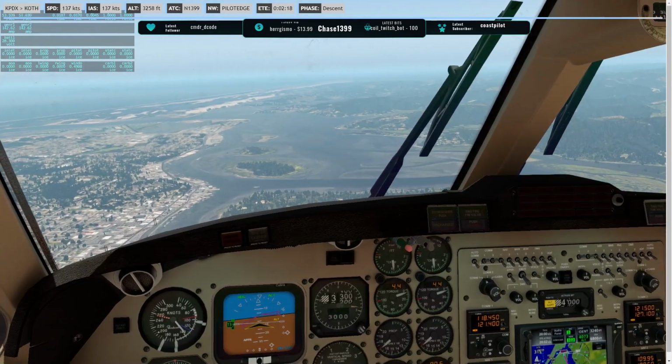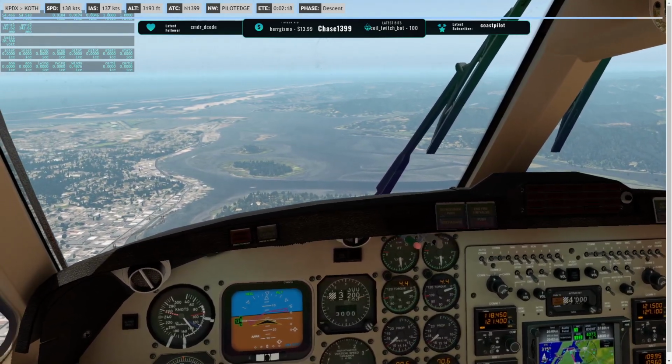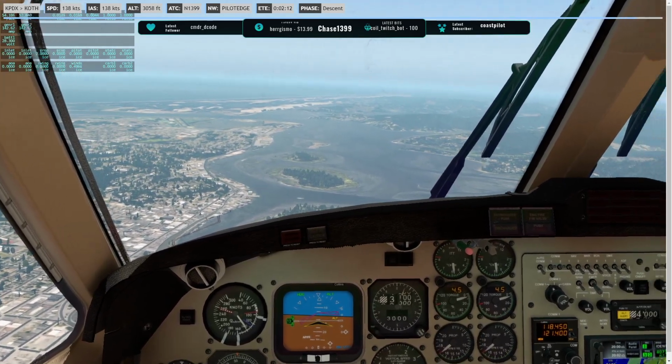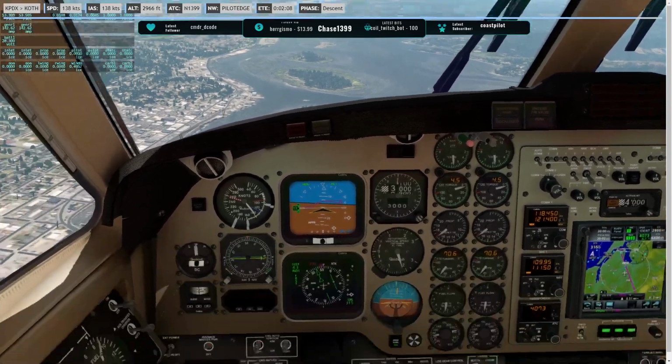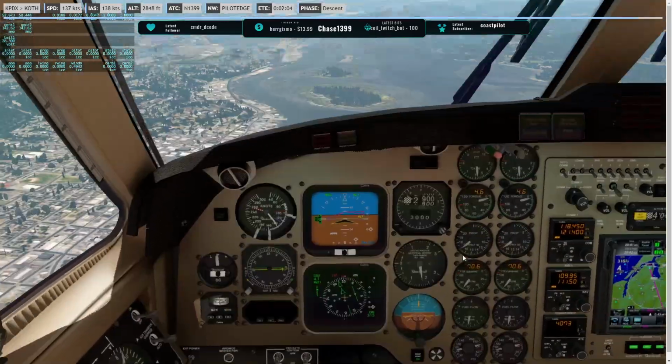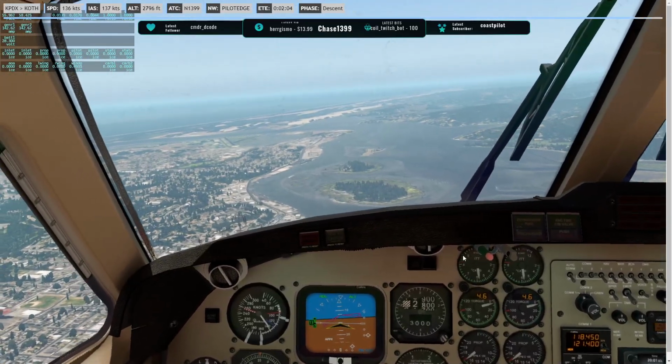Get lined up here. All that is good. The yaw damper is off. All that is good. Landing lights, flaps, auto ignition, auto feather, everything is good.